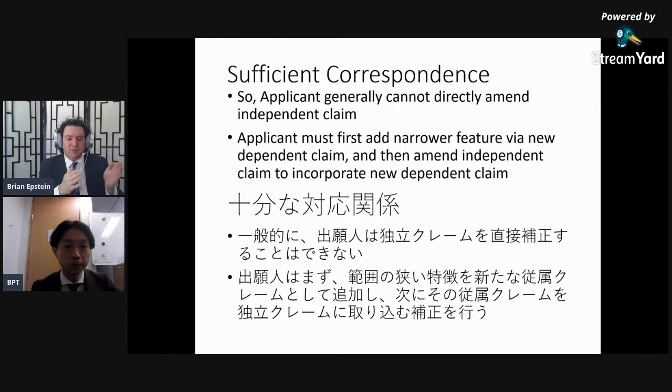In response to the first one, we cannot amend the claim as we typically do. We add a dependent claim. In response to the second office action, now we can incorporate the dependent claim into the independent claim. And again, because of US practice, we're typically under final at that point.